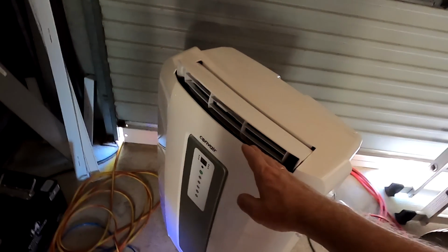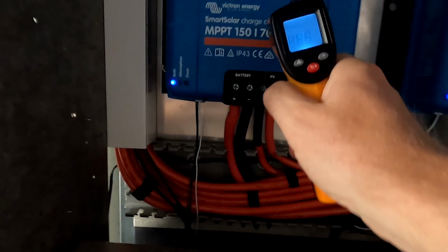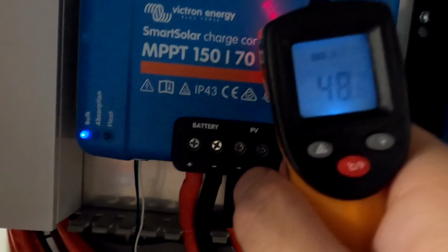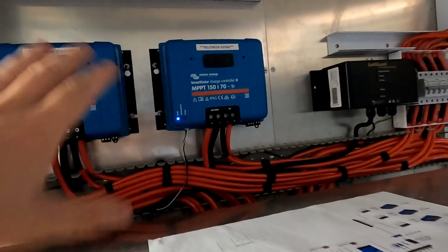I have now lowered the vent opening a little bit here, so the air actually goes not as high anymore, and we can see an immediate effect here on this solar charge controller. It's down to 48. This is probably the better setting now. It blows a bit more air in this lower area here now of the power wall.